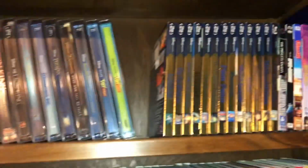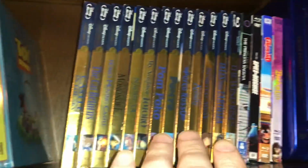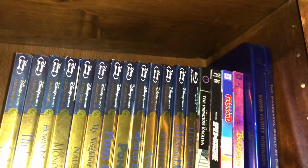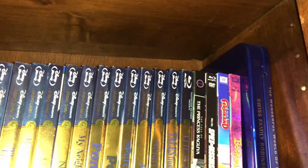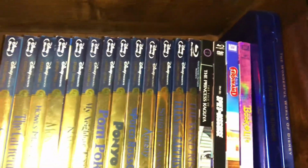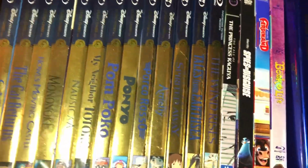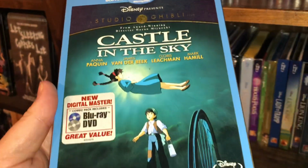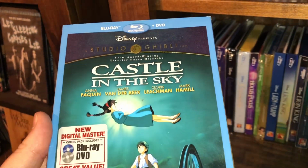So moving right along, we're going to get into the Studio Ghibli, which are all the gold spines, and there's a couple or one other Studio Ghibli, but it wasn't released by Disney, but I keep it together with these Studio Ghiblis, and I'll show you what I mean in a minute. But these all came with slipcovers, and they sold out pretty quick.